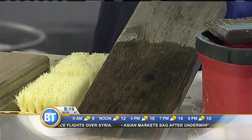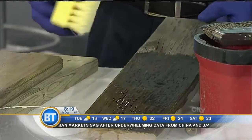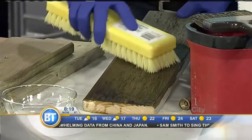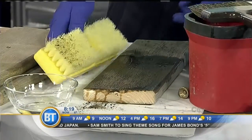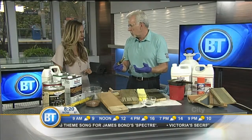You can then, after that point, take a deck brush like this, put it on a pole handle, and just give it a light agitation, like so. Okay. What this does is loosen up the dead wood cells on the surface and brings them off, and you can just rinse this off using a garden hose and a spray nozzle. You don't need to use a pressure washer.